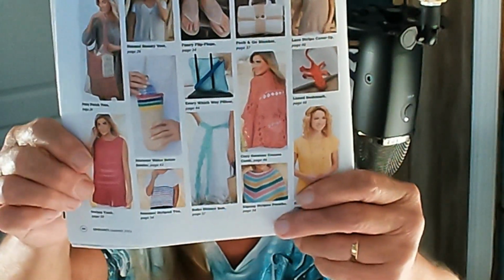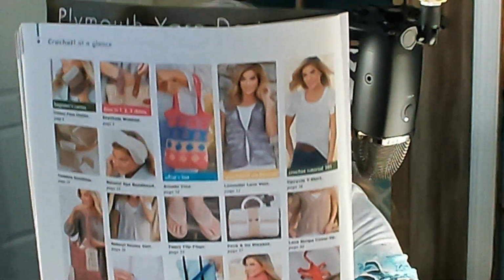This is summer 2023. And we'll have to do a book look on this. I'll have to see if somebody's already done one, though. Oh, Karen, thank you. I'll just show them some of the things that's in here. These are some of the makes that are in here. Yes. There's some really cute tops in here. Thank you very much. Thank you, Karen.